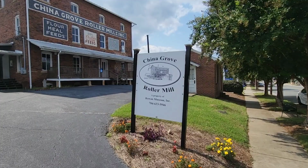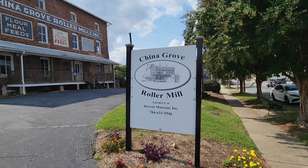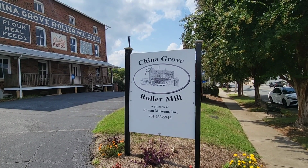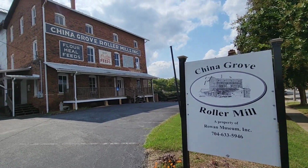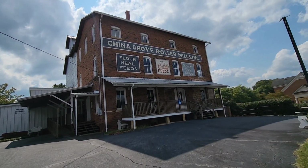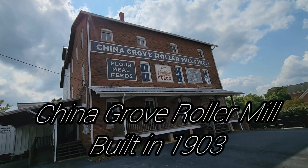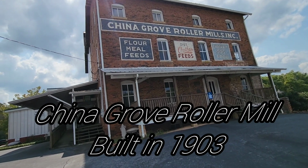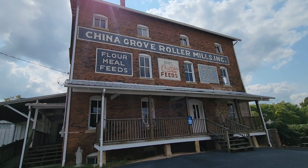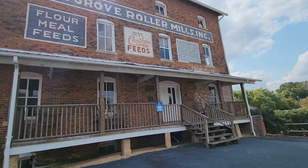It is so awesome. And this is designated as a historic location, roller mill, and it's property of Rowan Museum Incorporated in China Grove. Man, I love this building. It is so cool. I love that they kept the old marquees up there and advertisements. Very nice. Of course, it's right along the railroad too, so you can imagine what it used to be like here at one time.